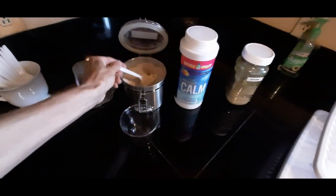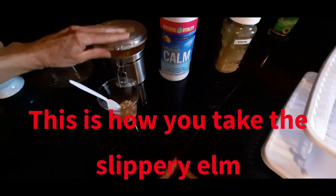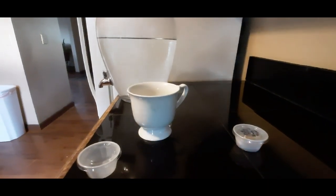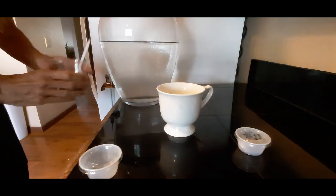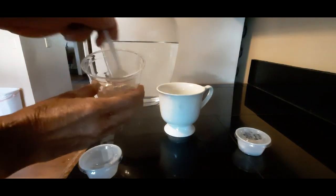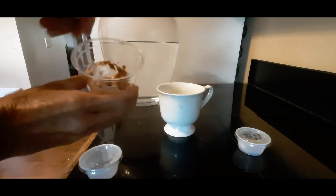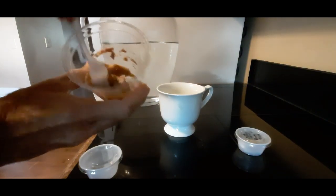So the slippery elm, I just do a nice heaping, just like that. And what you're going to do is, you don't need warm water. You just need a little bit. I do room temperature, but I don't add a lot of water because I actually like making it into a pudding. You see that consistency? That's what it looks like when you mix it up.